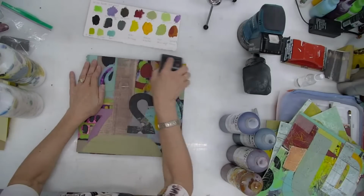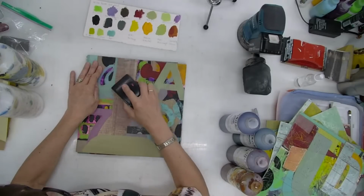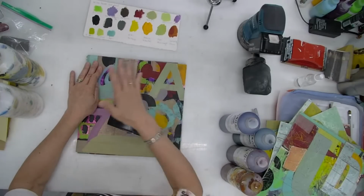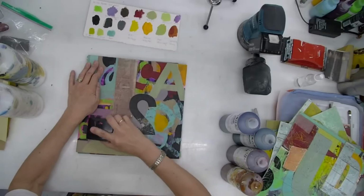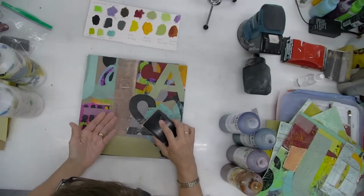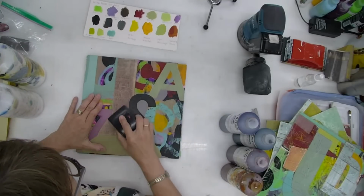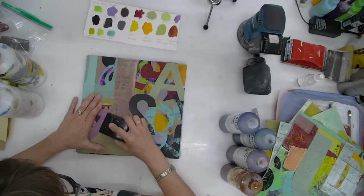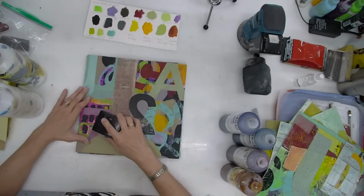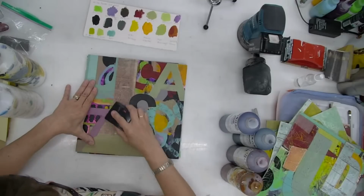I love to get the edges, and I will go over this paper in a kind of circular motion. I will put more pressure if I feel like it, like I just put a little bit more pressure down here. Notice that I'm not going like this. It's really flat to the surface.